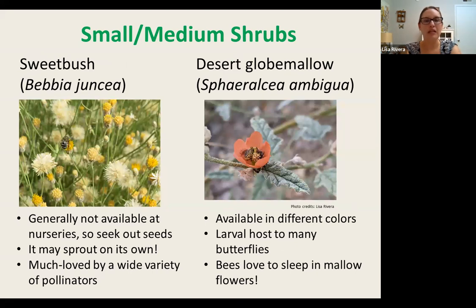And I think this is the last of the small and medium shrubs. We've got sweet bush. This is one of those that, once I stopped using herbicides in my yard and started hand pulling my weeds and was being a little discerning in what I was pulling, started growing on its own in my yard. And so I've started to let them grow and realize that they are just terrific plants. They are loved by so many different kinds of pollinators. So it's just a great addition. And they also bloom at different times of the year. So it's a great one to have, just to help you have year-round blooms happening in your yard.